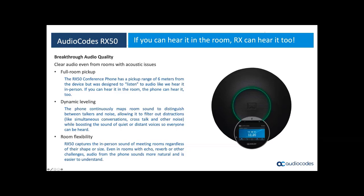So the first product that we launched was the RX50, a dedicated conference phone. Again, we've developed the same interface as the 400 series IP phones, which is easy to use and will be familiar to users. And I'm supposed to say that it works well up to 6 meters. I've actually used it in much bigger rooms, and it's performed really well.